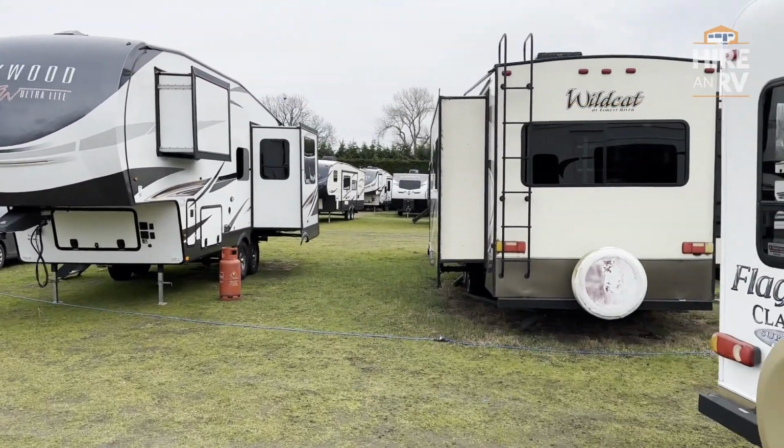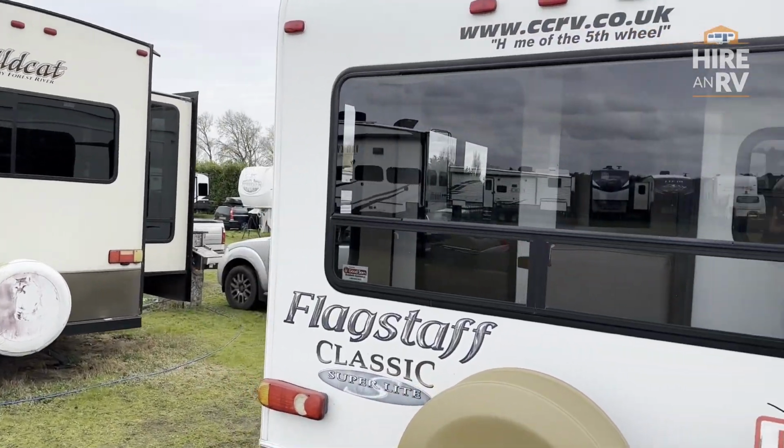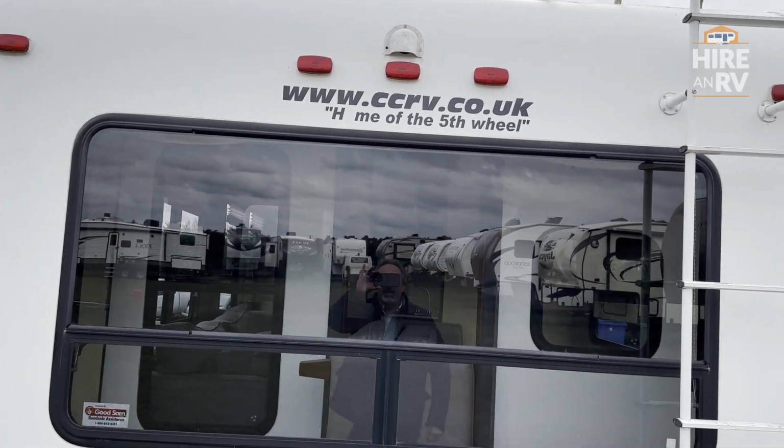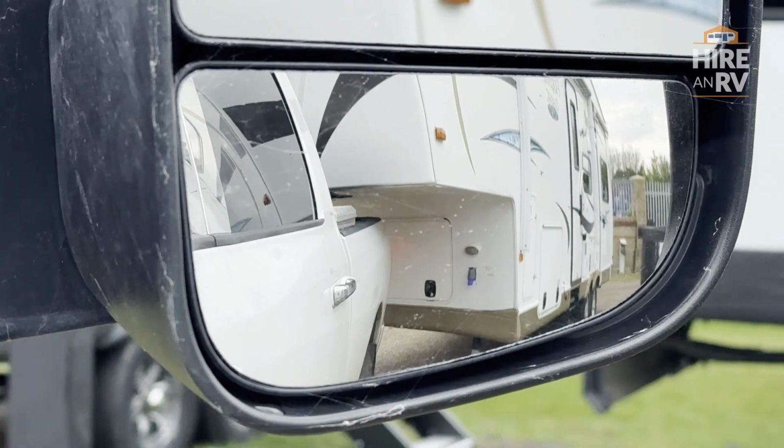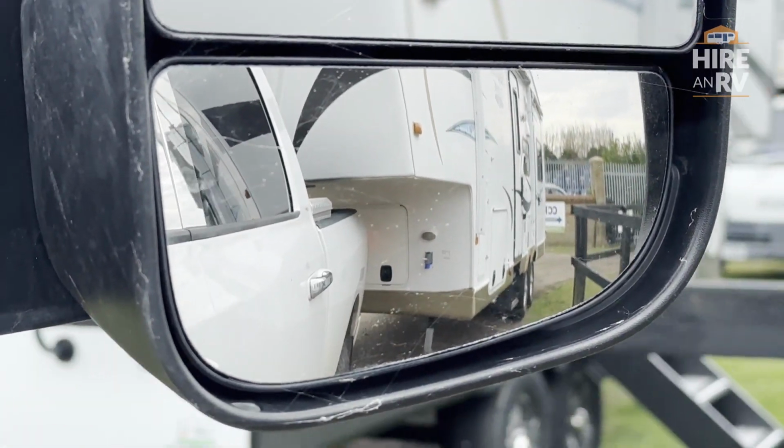Here we go, Flagstaff, the CCRV, there you go, can't go wrong. There's the unit. Right, I'm the driver today, let's get out on the road.